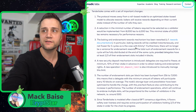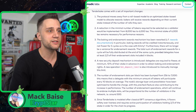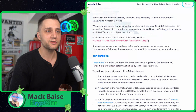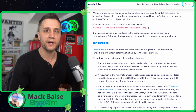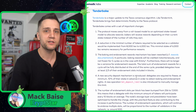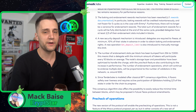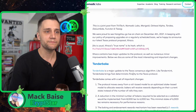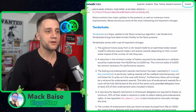Let's go ahead and head over to the desktop now, and we'll check out the Nomadic Labs documentation on Ithaca and talk about what's going on. I'll talk to you guys a bit about what else is going on behind the scenes. There are a few things that they didn't put here that are also going to change in the near future that I think affect the governance of the blockchain itself. So yeah, let's jump in here.